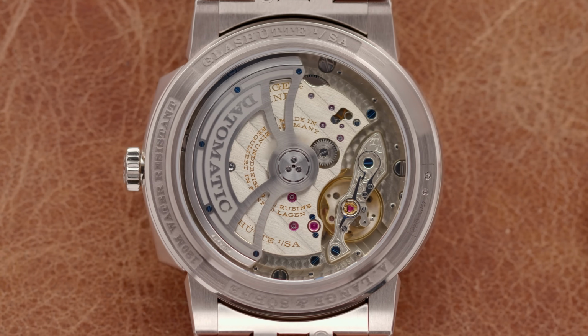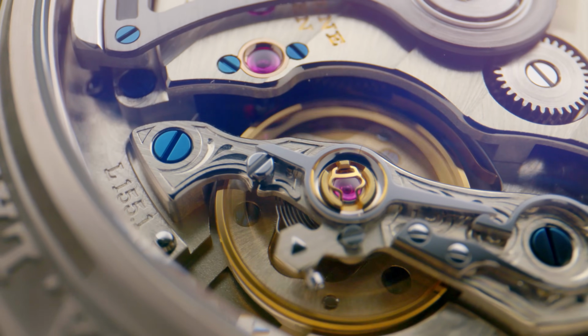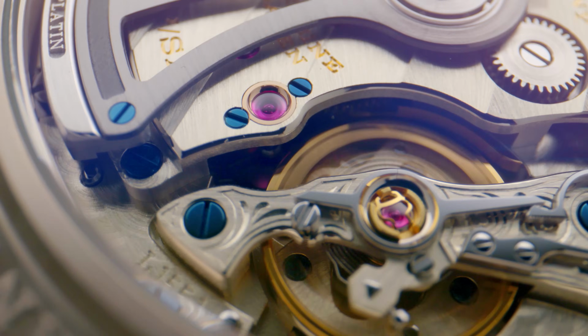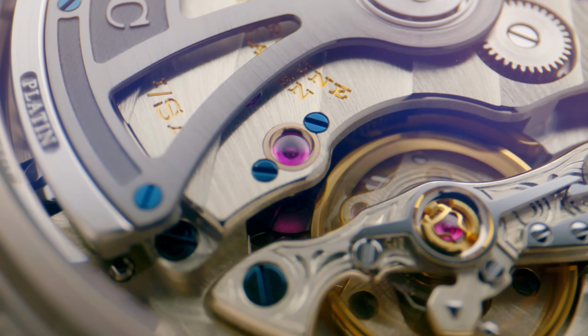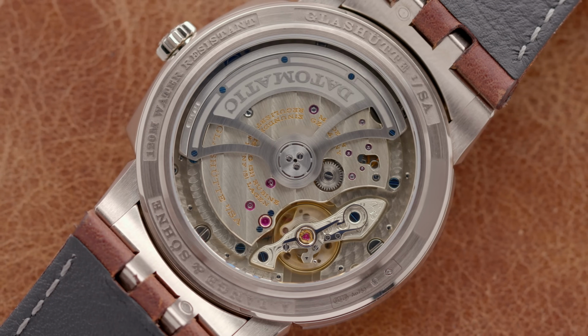Finish, well, it's nothing less than legendary. Caliber L155 is beautifully rendered in German silver, which is an alloy of nickel, copper, and zinc, with the copper giving it its lovely golden hue. This will grow more intense over time.